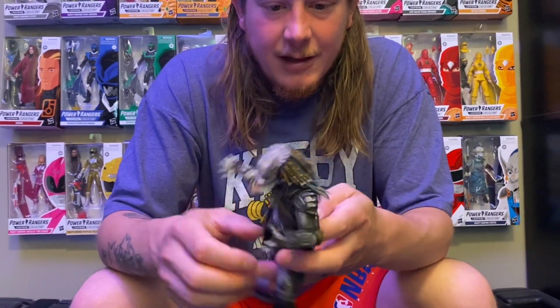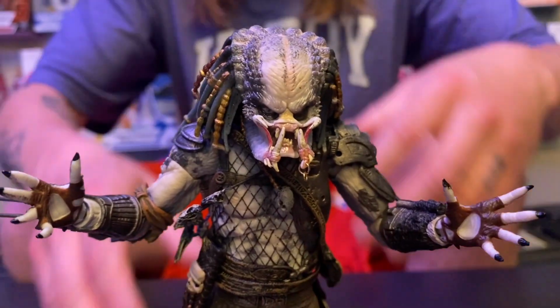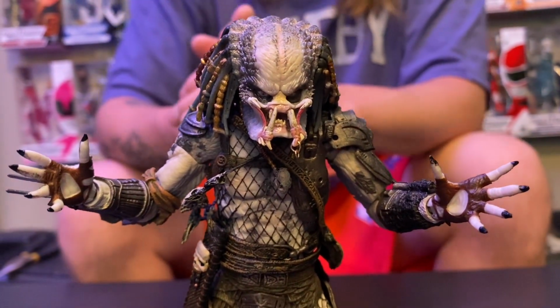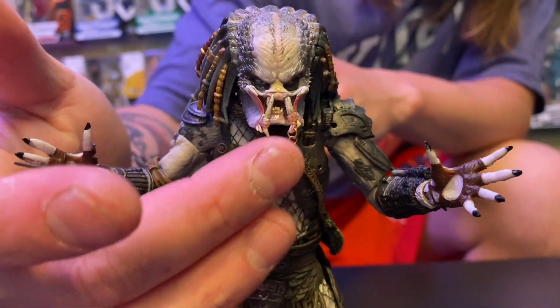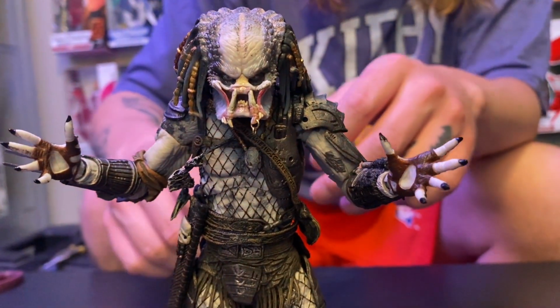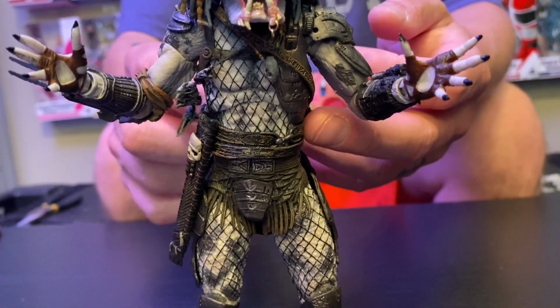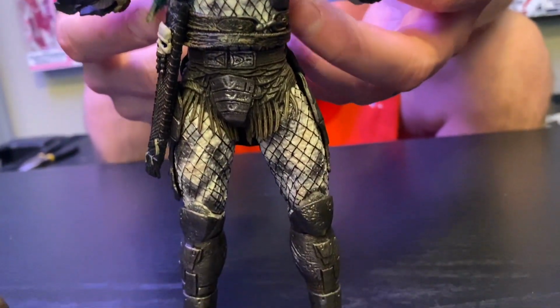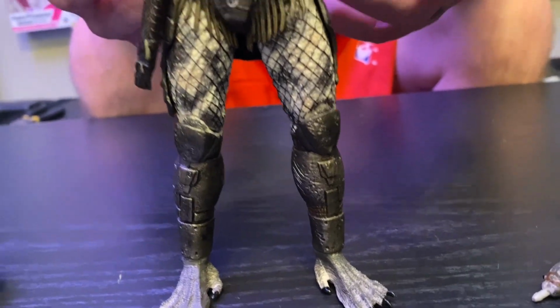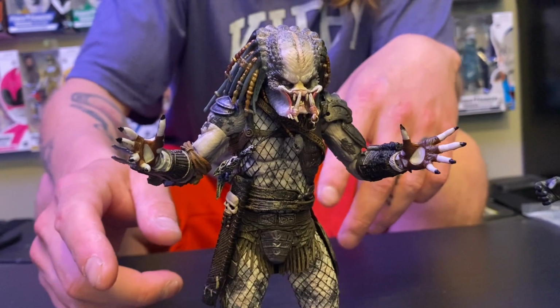Man, I really like this face sculpt too. So, there is Elder Predator. The face sculpt's really cool. I'm really digging that they have the piercing there, and it's an actual ring, which is really cool. A lot of these Predators come with a lot of this stuff too, but it is cool that you can take it off if you wanted to. Everything is loose on there.